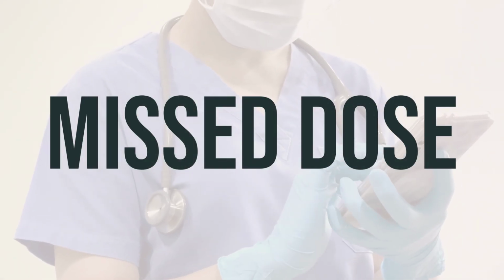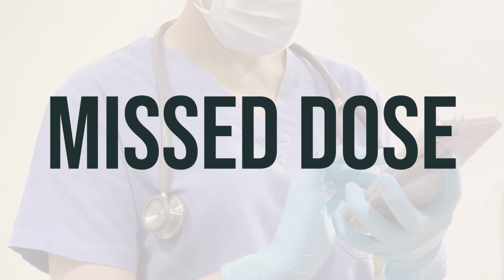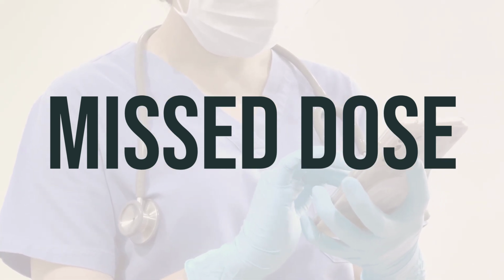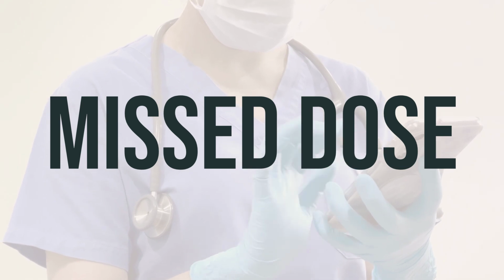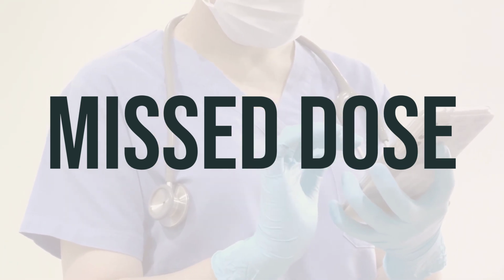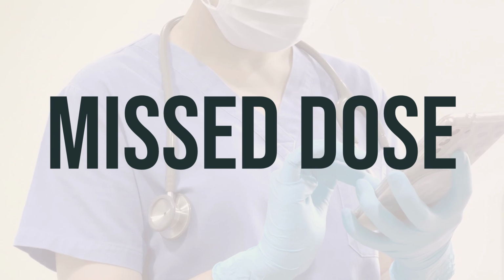If you are using Ocuvel on a prescribed schedule and happen to miss a dose, take it as soon as you remember. If it's close to the time for your next dose, just skip the missed one and take the next one at your regular time. Do not take double doses to make up for the missed one.